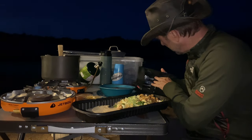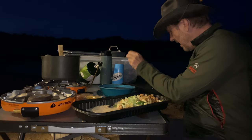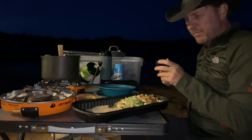Breeze is picking up out here. It's getting a little bit chilly. Get this finished up, build myself a little campfire.